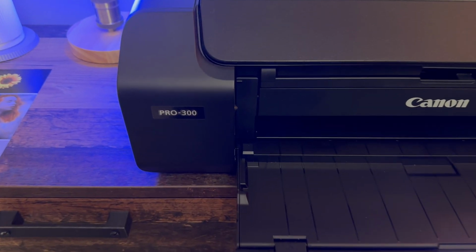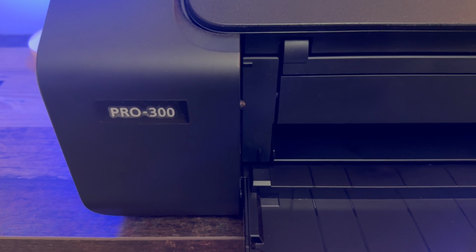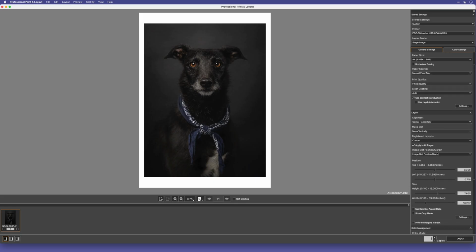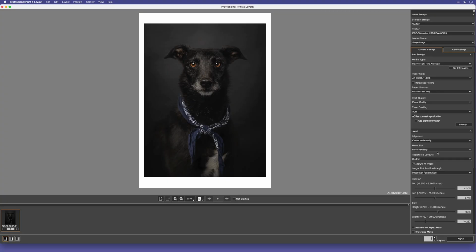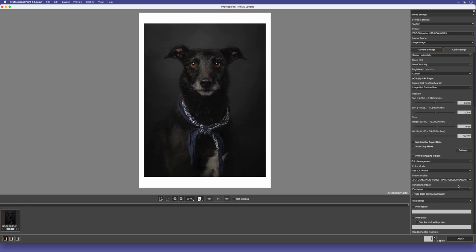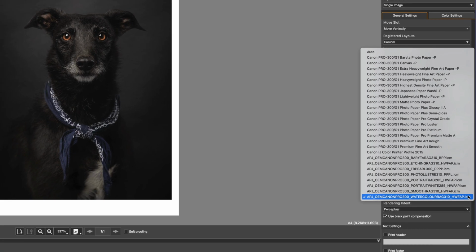So as with all of the prints I've done for these papers, I'm using my Canon Pro 300 and the Canon Pro Print Layout software along with Canon OEM inks, and that combination never fails to give me fantastic results when using the paper profiles from PermaJet or ones I've created myself.